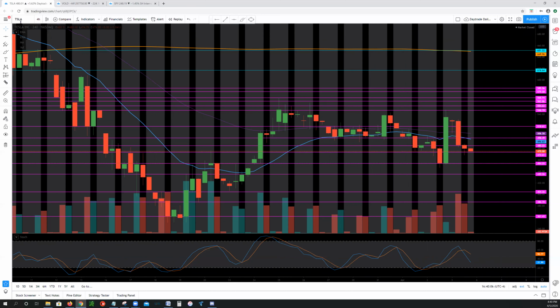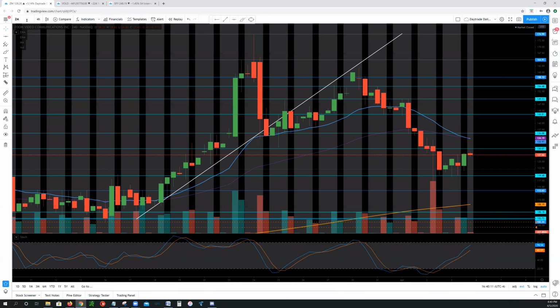Let's see, next up, take a peek at Zoom. That took off once the coronavirus hit. So what are we watching for here? So we did have a pullback. I believe there was news that they had vulnerability to hacking. And so people that were having live meetings may have been having a few issues.